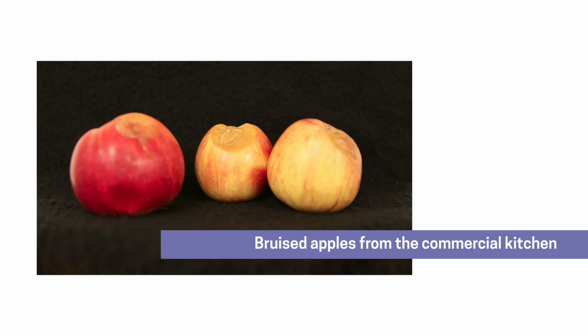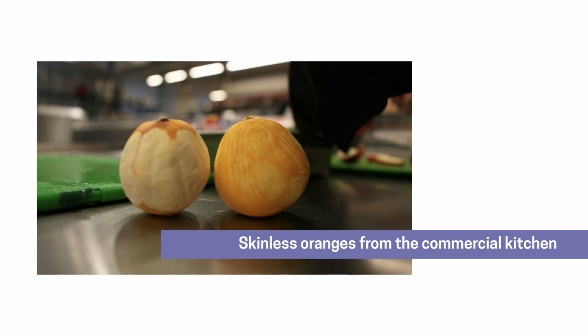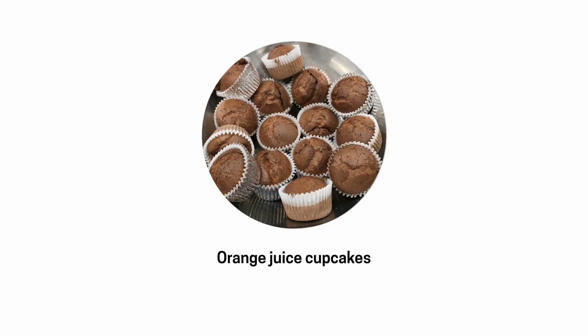Taking this bruised apple as an example, we collect it from the commercial kitchen. After we cut out the bruised part, we turn the pulp into applesauce, and the core and peel become tea, nothing left. After we show them our recipe and we cook together, the young chefs were excited and created new dishes by themselves. They took the skinless oranges left over from the previous event, then smashed them into orange juice and used it as a replacement for milk to make this dairy-free orange juice cupcake.